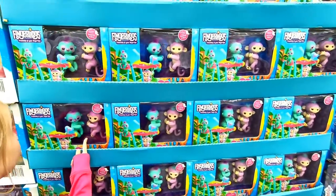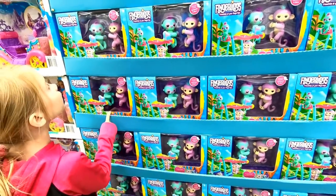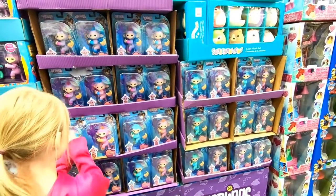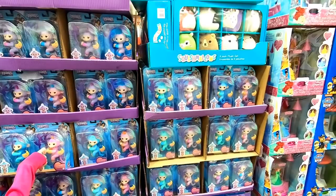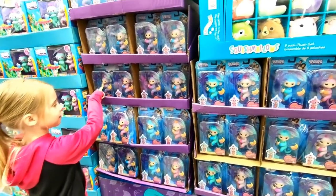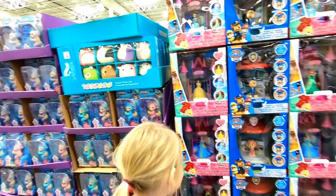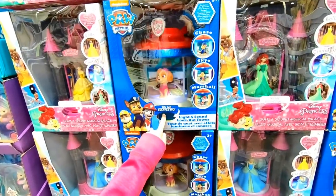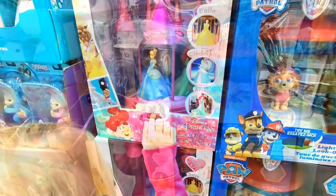Who are you? Mr. Koala? Are you a koala? Savannah and Clara. Charlie and Summer. I really like Summer. She's pretty. And Candy. And Sydney. Squishmallow. Yes, we want you. Oh, there's the wing.